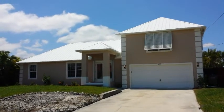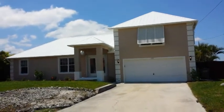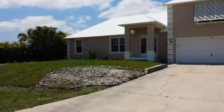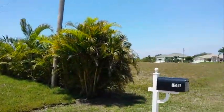Metal roof is in beautiful condition, as you can see. And this is concrete block stucco siding. Stunning design. You got a big yard out here, all brand new grass and landscaping just installed on both sides. I'm going to spin the camera around. You can see the neighborhood.